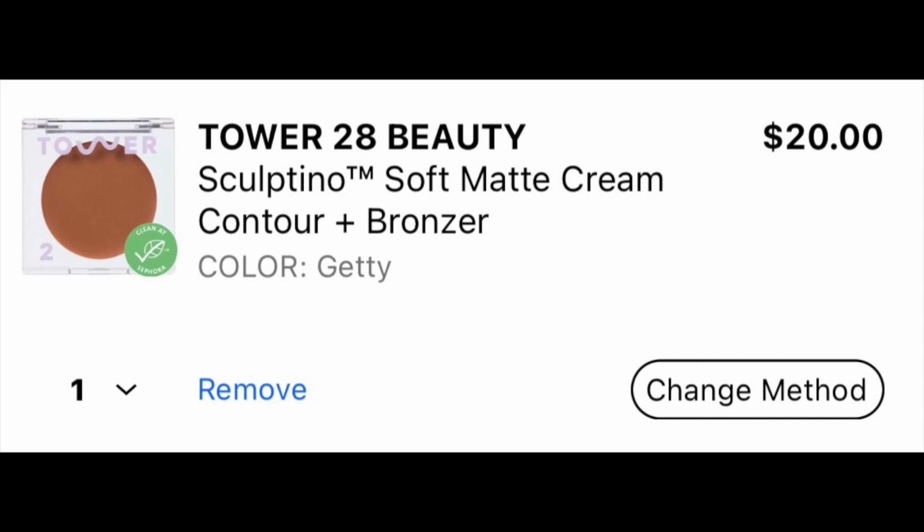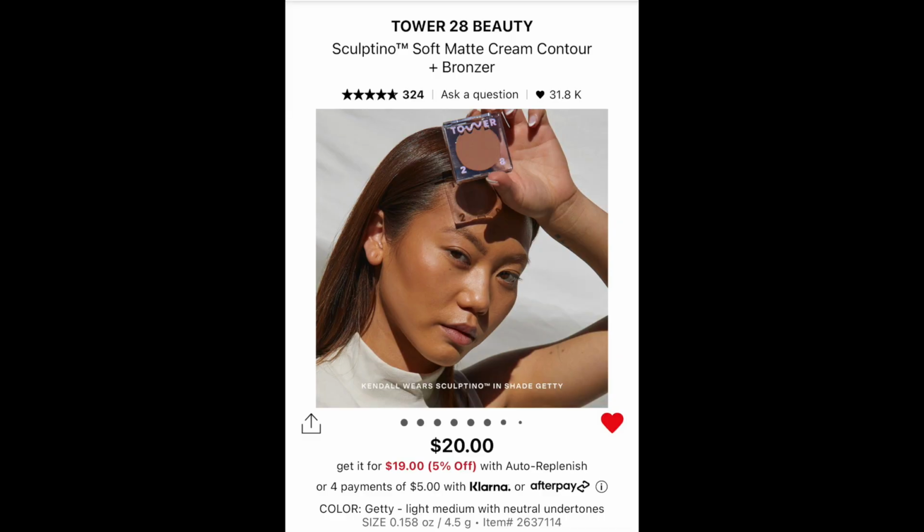So first up, I have two Tower 28 products in my cart. First of all, it is the Tower 28 Sculptino Soft Matte Cream Contour and Bronzer, and I have that in the shade Getty in my cart. Okay, here's the thing. I did not like the Bronzino. I had it, I purchased it, I used it a few times, and then I revisited it and I realized how much I hated that product.